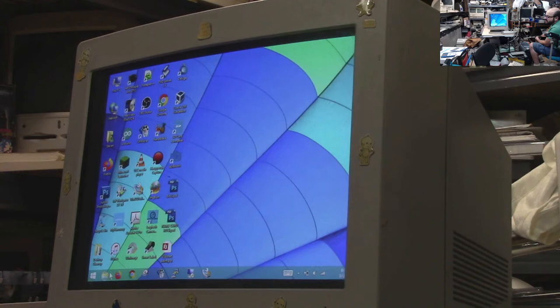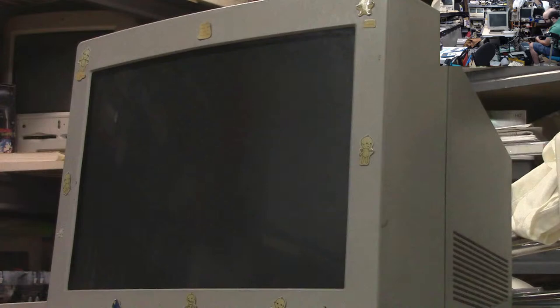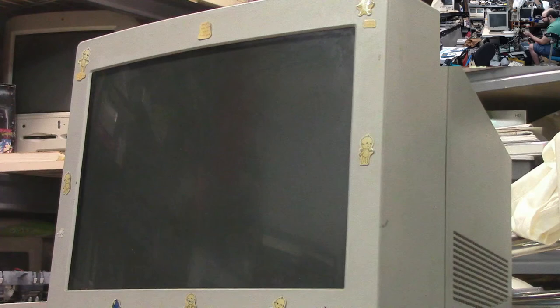Let's see. I'm gonna shut this down. Now that we know the monitor works, we could tinker around with the Macintosh, okay? Hold, please. Yeah, it didn't go to 640 by 480. It just went to 1024 by 768, but I wonder if that was a PC thing. Hold on, let me go grab a machine. Wait a moment, folks.